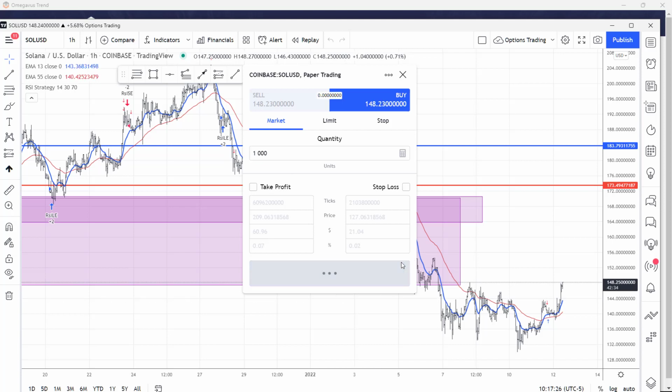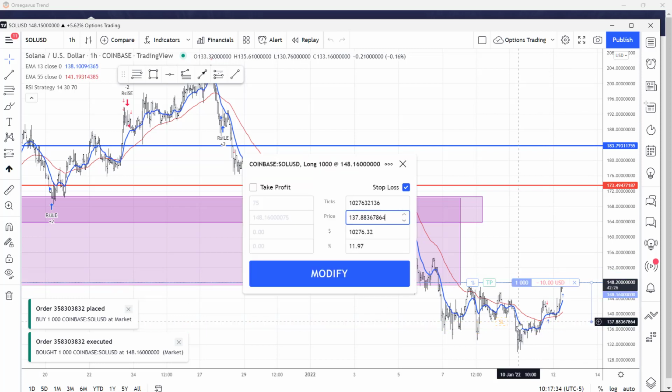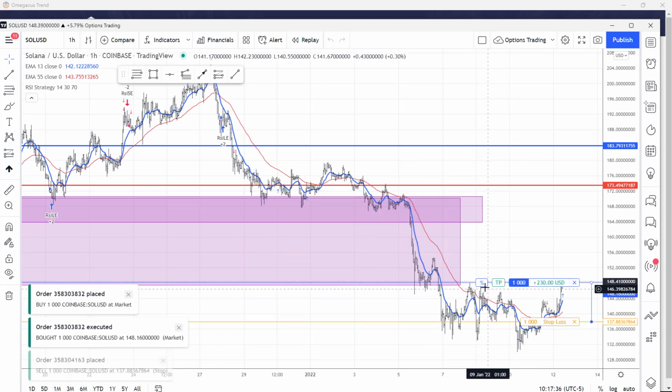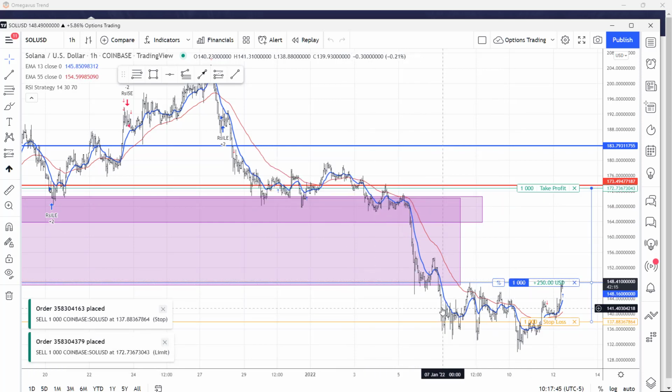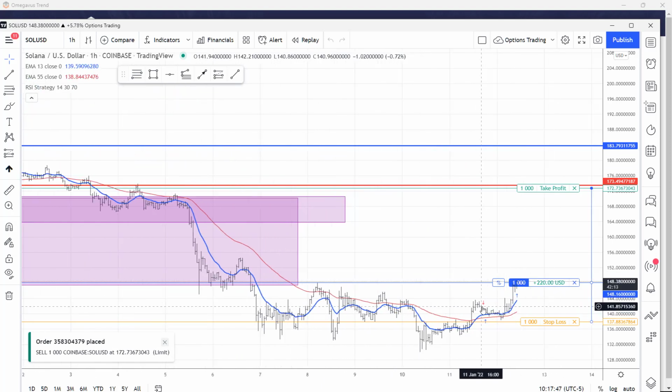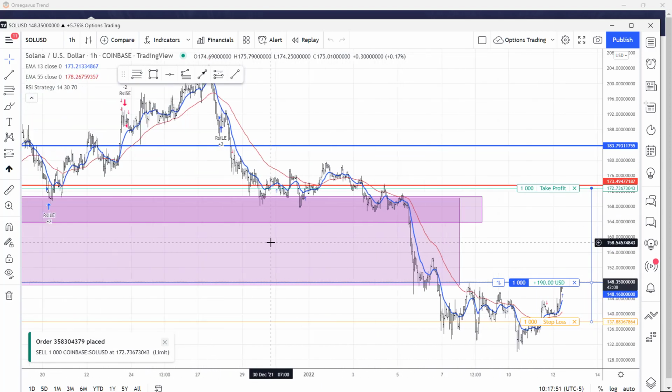I'm going to go long. Oh, I'm sorry. Oh, yep, there it is. We're long. And basically, we're going to place a stop loss on the swing level right there. We're going to modify that, and then I'm going to place a target on one of these levels here. This might be extreme, but I'm on the 1 hour chart. So let me zoom in, and basically the prior support and resistance.